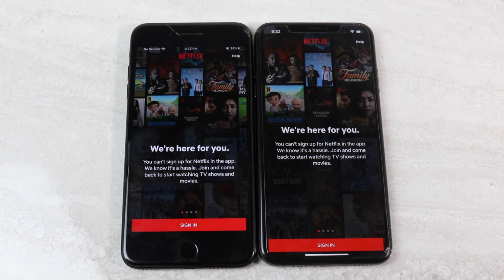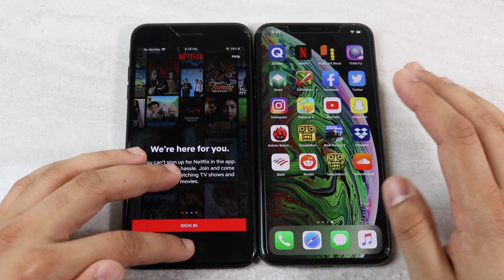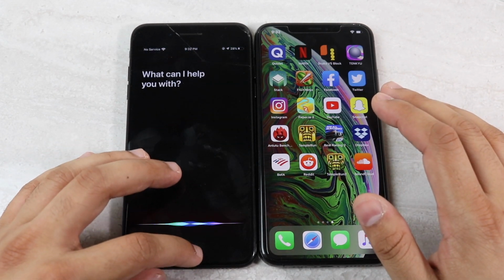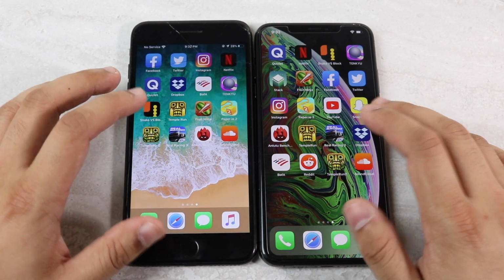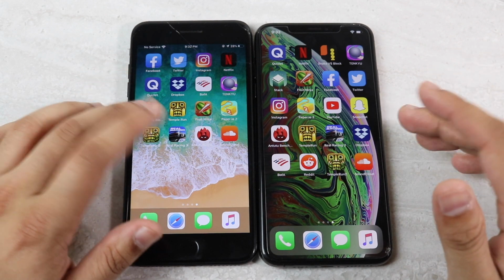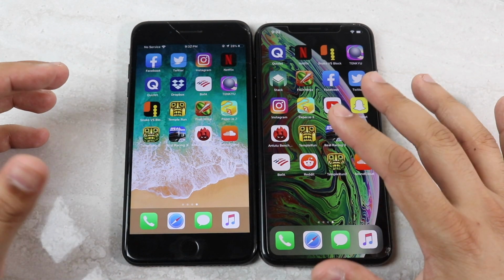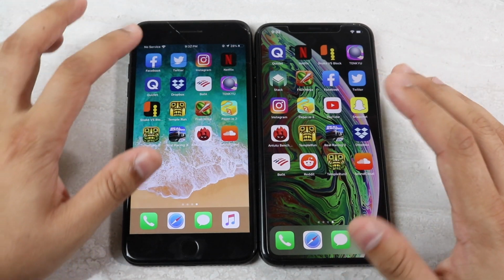And again, the iPhone XS Max is faster, but I'm actually kind of shocked to see that it's not extremely 100% times faster. Yes, it is faster, and I already knew it was going to be faster, but you have to remember, in the used market, the 7 Plus is probably $250, less than $300. This one is still selling for over $1,000. Even in the used market, it's $800, which is a pretty big difference.